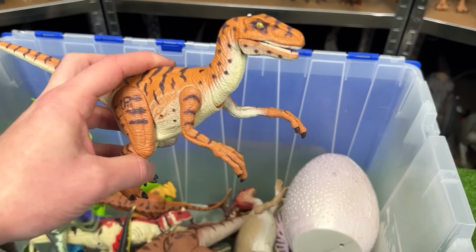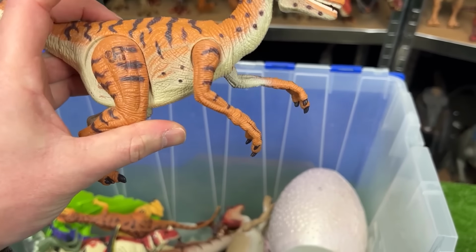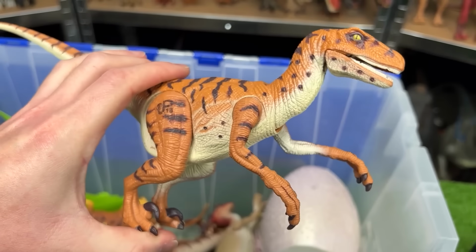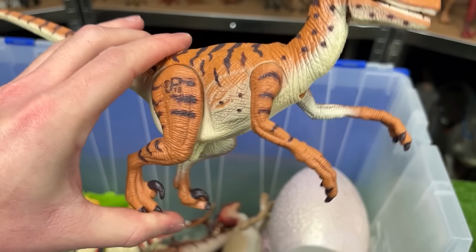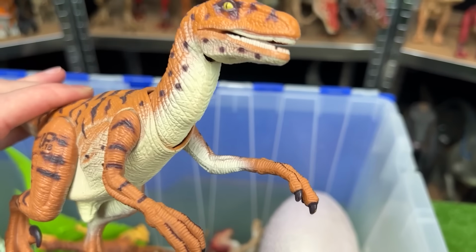This next one I think is another Velociraptor figure. This one has striping all over its body. It is JP18, and I don't think it works too well anymore, sadly, but you can move the leg and it would move its neck up and down when it used to work.